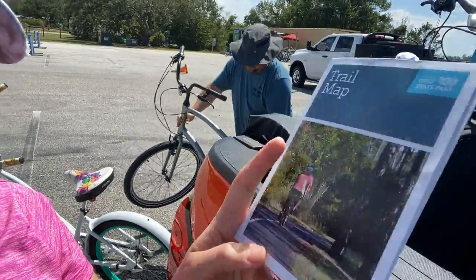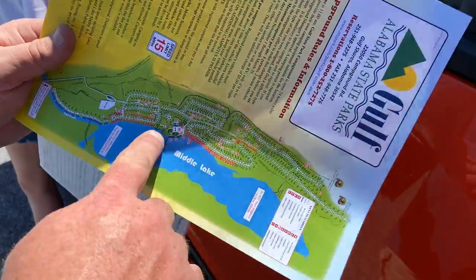Yeah, so here at the campground, you can park for $2 all day till 10 o'clock. And the guy up front gave us this trail map. And I believe we can just bike on over to the beach. There's a boardwalk that kind of takes us over, and we don't have to bike on the main road, so that's cool.